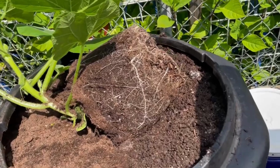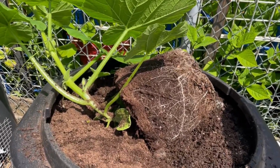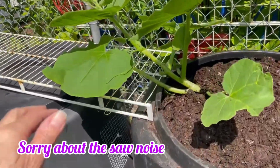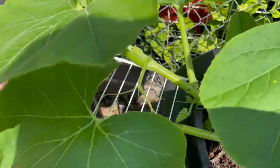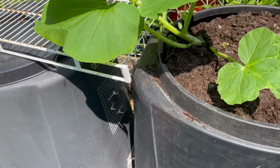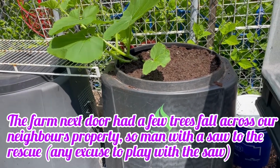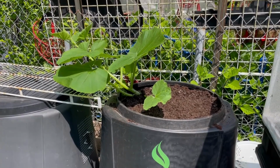Okay, so there's all her roots, and I gotta do this really carefully because if I snap that, I will absolutely cry. Okay, there she is. And this is to help her along her way so she doesn't fall down. Hopefully she'll lay on this pretty easy. I'll secure it all later so it's not bashing into her. Yeah, probably should have put her closer to the fence, but she should be happy there. I'll get a tape measure and measure her.